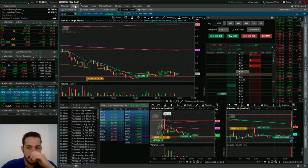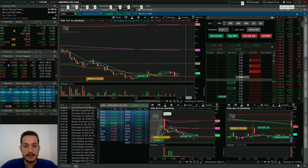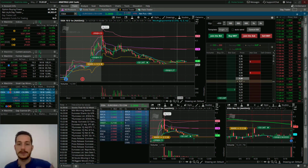I don't really see it being the biggest bounce, but I was hoping that we would break this trend a little bit and then maybe have a break of 3.4, and then I would like to sell into the 3.6s. That's kind of my general goal on this trade, and so far it's going a little bit slower, but maybe we'll be able to take some profits.